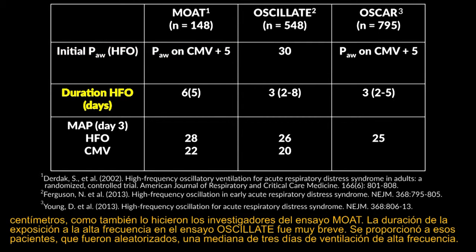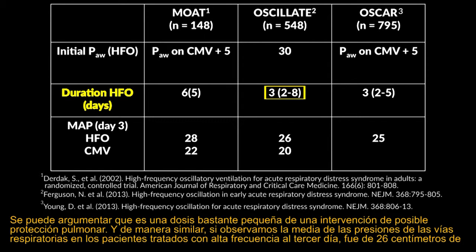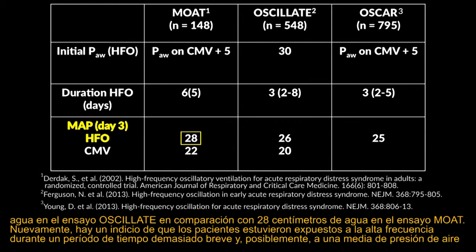The duration of high frequency exposure in the OSCILLATE trial was very short. A median of 3 days of high frequency ventilation was provided to those patients randomized. And you can argue that's a pretty small dose of a potentially lung protective intervention. Similarly, if you look at the mean airway pressures in the high-frequency treated patients at day 3, it was 26 centimeters of water in the OSCILLATE trial compared with 28 centimeters of water in the MOAT trial. So again, there's a suggestion that patients were exposed to high frequency for too short a period of time and potentially to not enough mean airway pressure.